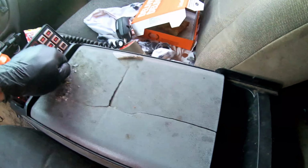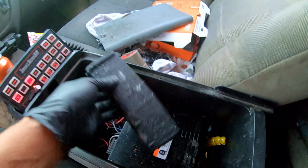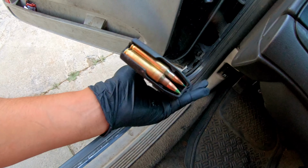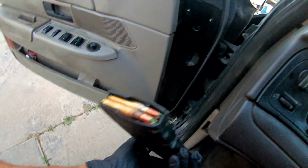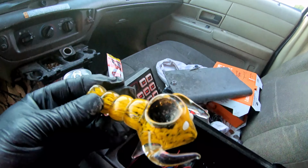It's stuck. Let's get this open. Oh, crap. Holy crap. Wow. This car, I don't think this car was properly searched. Those look like armor-piercing rounds. I mean, that's just my guess. Oh, okay, look, here's where he has the brain to that. Oh, wow, look how he has it connected. It's like, you see those exposed wires? Holy crap. It's his weed pipe.